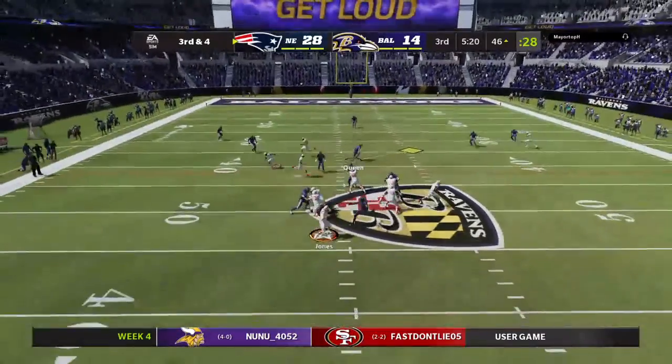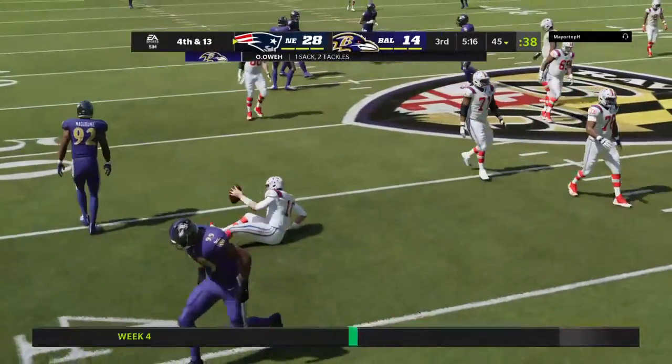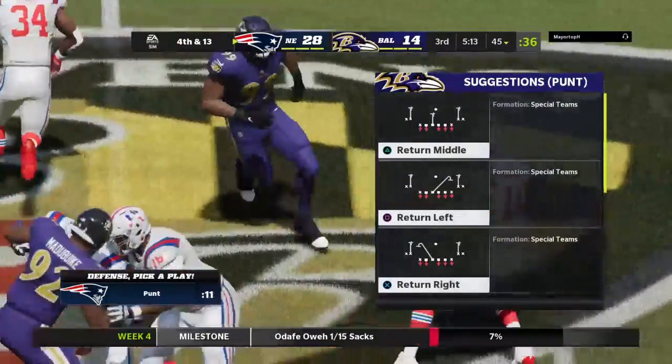Now Jones off the play fake. And the Raven pressure too much. Down he goes. Odafe Owe. And there you get him for a loss of 9 yards, and that also leads to 4th down.